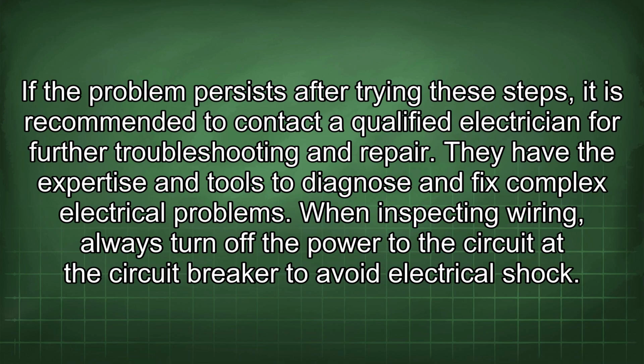If the problem persists after trying these steps, it is recommended to contact a qualified electrician for further troubleshooting and repair. They have the expertise and tools to diagnose and fix complex electrical problems.